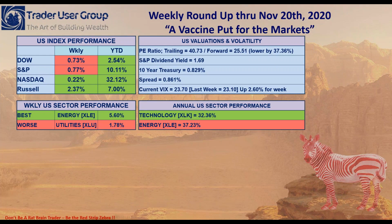Year to date, we're all in the green, guys. The leader, of course, is NASDAQ with a technology blowout this year, 32.12%, followed by the S&P a little over 10% up. Then the Russell has actually passed the Dow. It's moving up pretty quick. In fact, it's running neck and neck with the S&P, up 7% for the year. And the Dow is bringing up the rear at 2.5%.